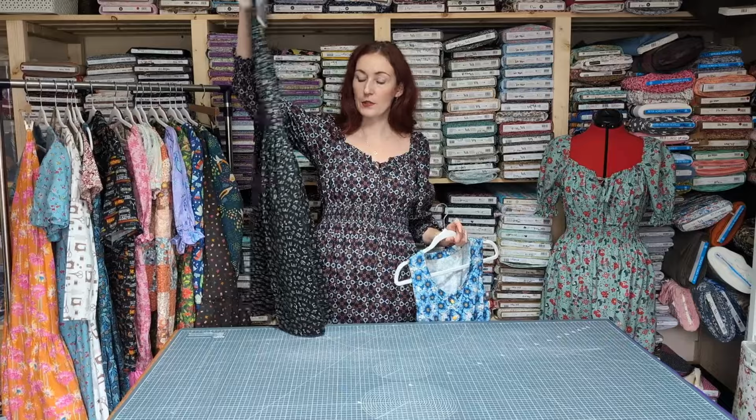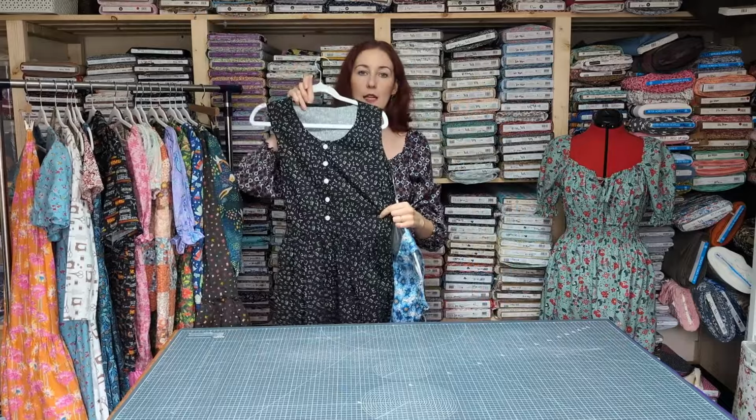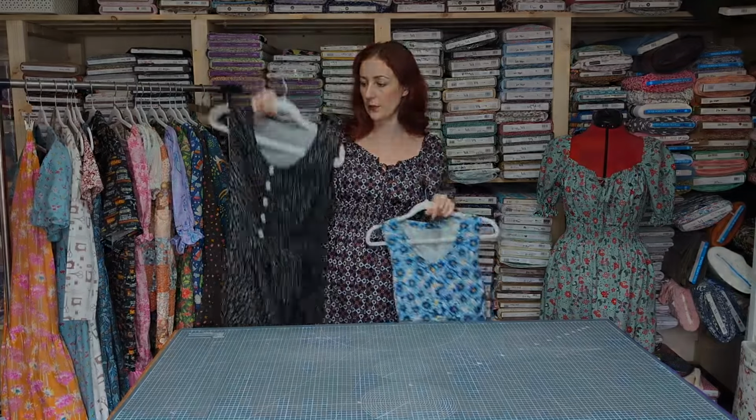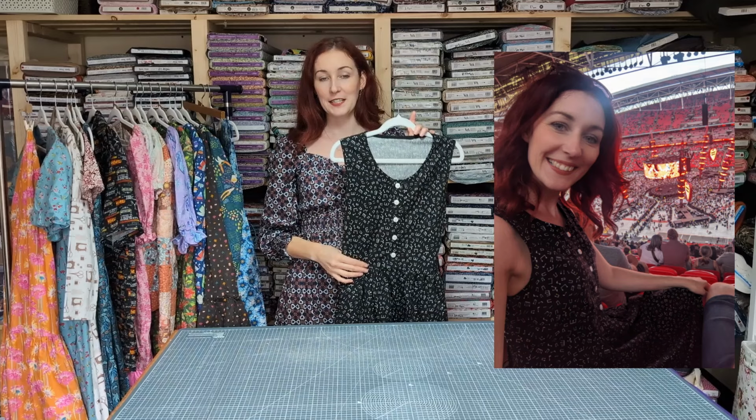This is another one. This was the first, in fact no, this was the first one, and then I made this one afterwards. I made the body slightly longer when I made it the second time round. I made this one actually to go to an Ed Sheeran gig.